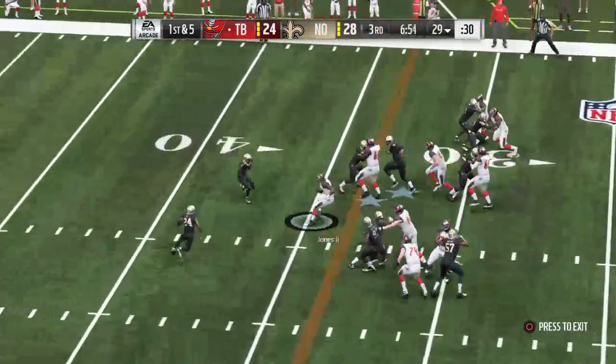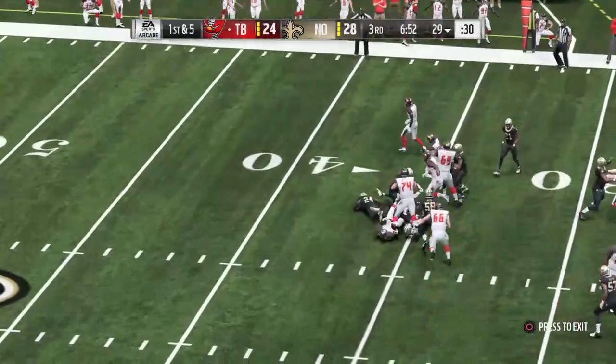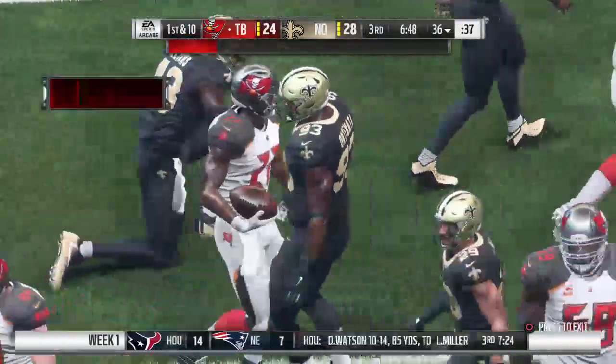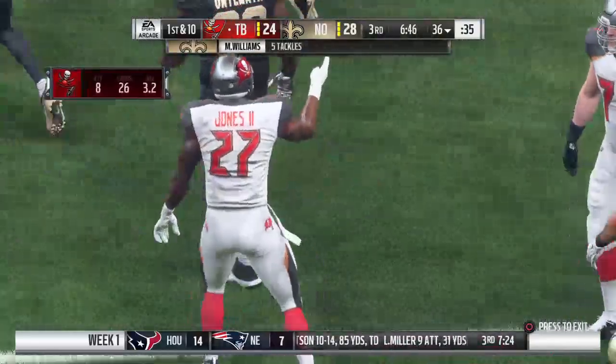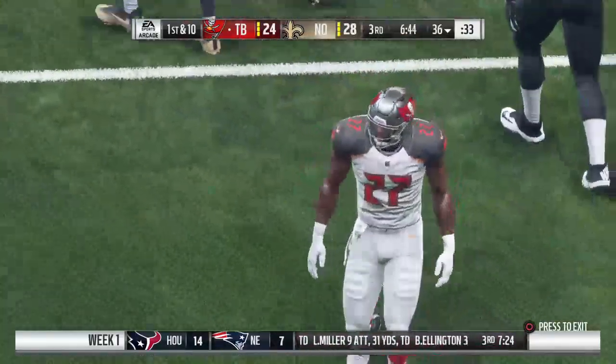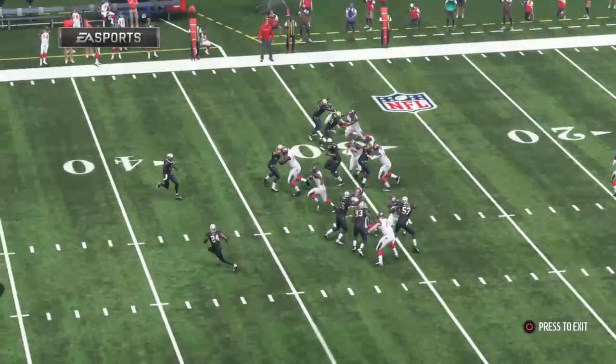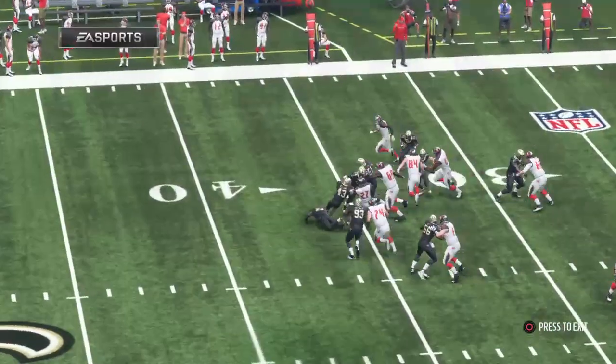After the penalty, it's Jones. 7 yards there, good enough to move the sticks. Running lanes were at a premium in the first half, but he's able to find some room there, and he's hoping that that's a precursor of a big second half.